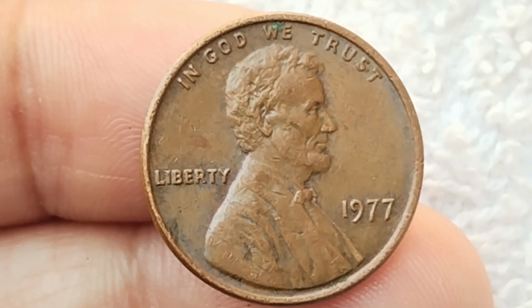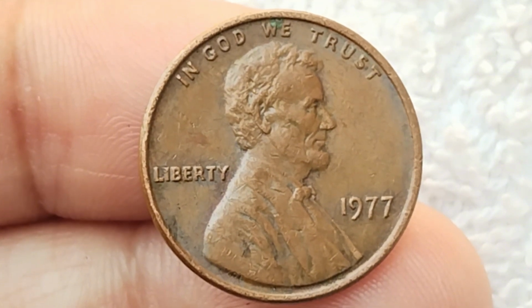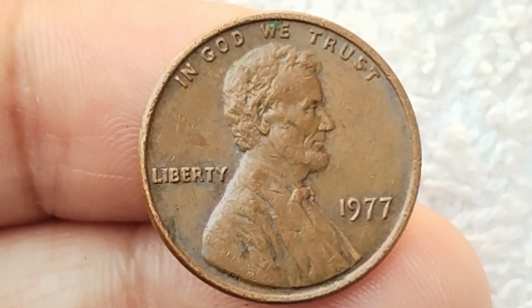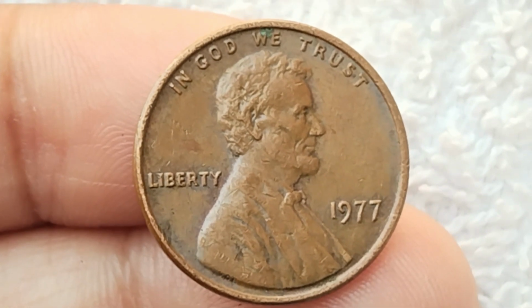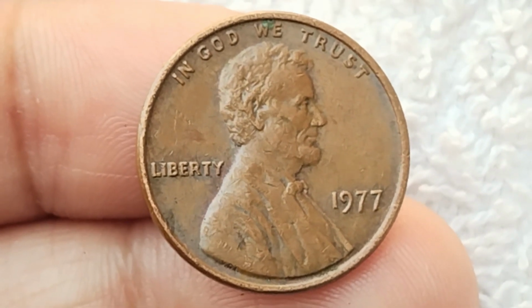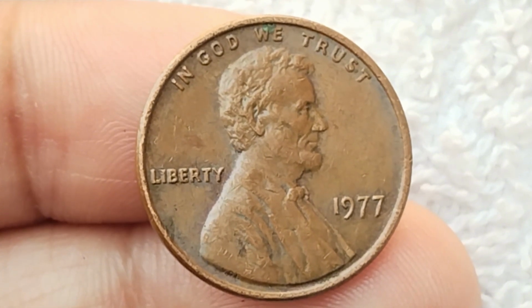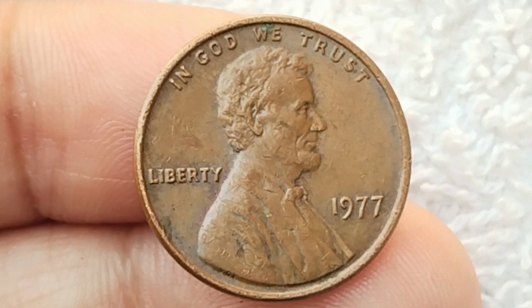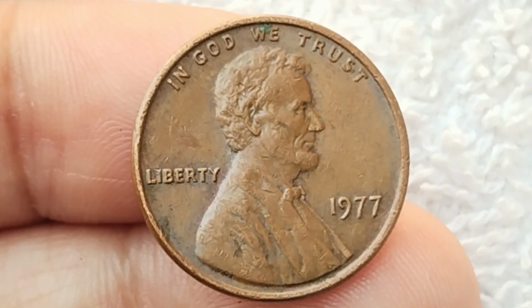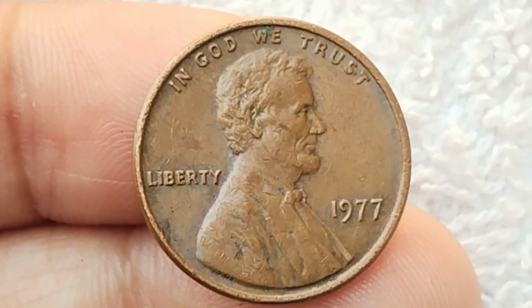Well, this happens when you factor in coin errors, minting mistakes, and unique characteristics that turn an ordinary penny into a rare treasure. One of the main reasons a 1977 penny could reach a $1 million value is if it has a rare error. Some of these errors include double dies, off-center strikes, or repunched mint marks. Coins with these types of mistakes are incredibly rare and highly sought after by collectors, driving up their price significantly.